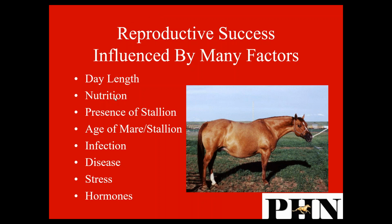If she's underweight, then you've got to think about reproduction is a luxury, and they're just going to survive first. And if they don't have enough body condition, then they also won't cycle. We see that in elite level marathon runners. Women that have very little body fat will not cycle.